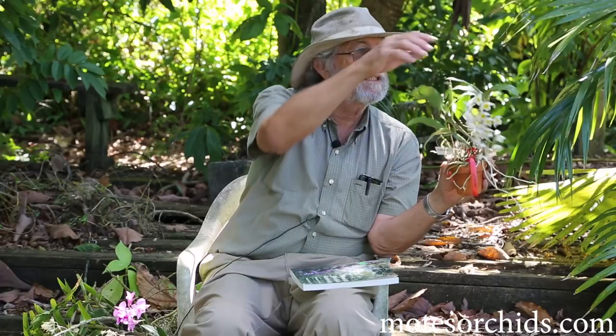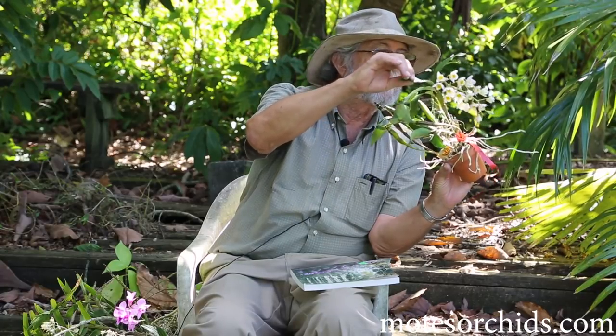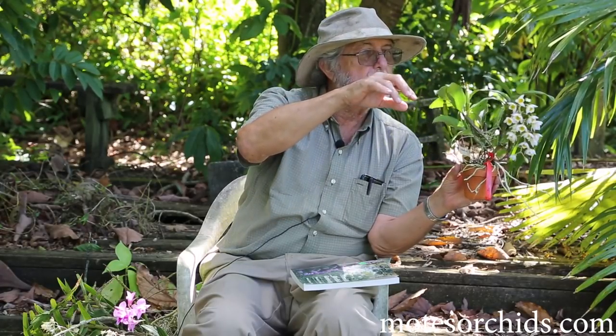Like other dendrobiums, you want to be careful with the new growths, but not nearly so careful. These plants will actually produce two, three, sometimes even four growths a year. So they will rapidly grow into a specimen plant. The plant that you see in my hand is just reaching maturity. It's already growing in a couple of directions here. In three or four more years, we'll have this plant in a 6-inch basket.